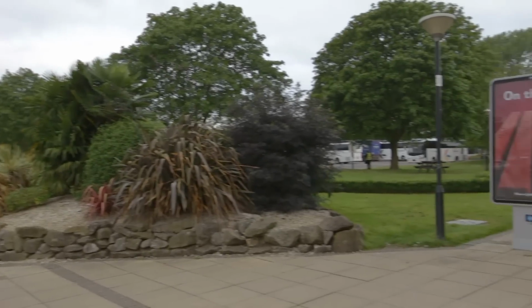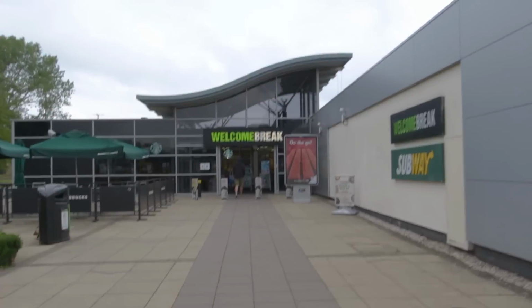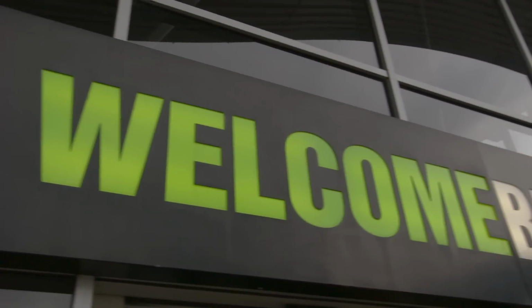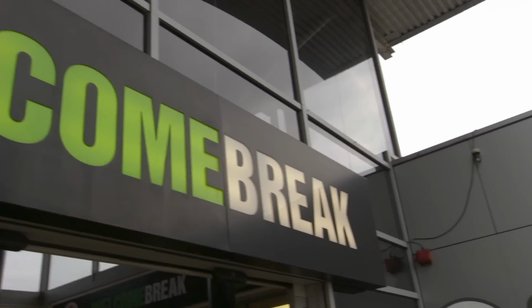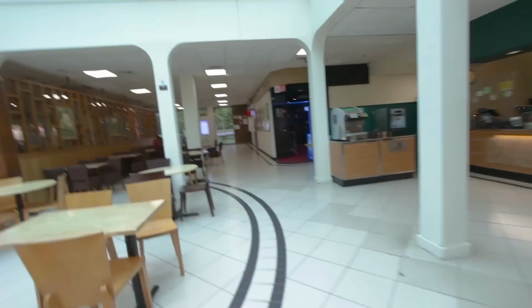So as I said, we're at London Gateway services on the M1. That's run by Welcome Break. Opened in around 1969. It's a well-known fact that the main guns of HMS Belfast on the River Thames, some 11-12 miles from here, are actually targeted on this precise place. So if they were to fire, we'd be obliterated.